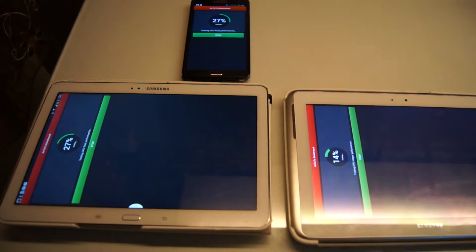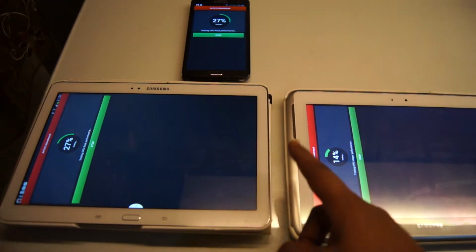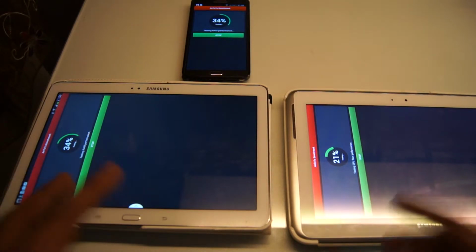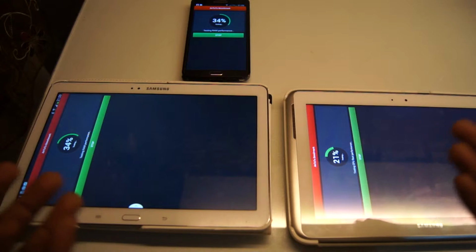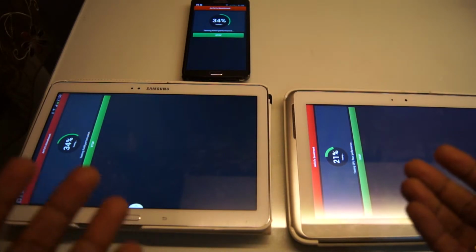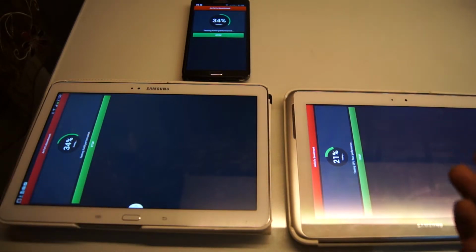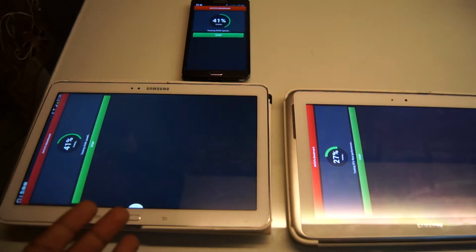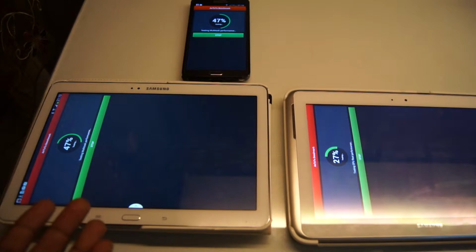Another thing to note is this is much slimmer. It's much smaller in terms of the bezel, and although they claim it's much lighter, I didn't really feel that. When you hold both tablets at the same time, it's pretty much the same weight. Although this feels a bit heavier because of the 8220 milliamp hour battery housed in it.